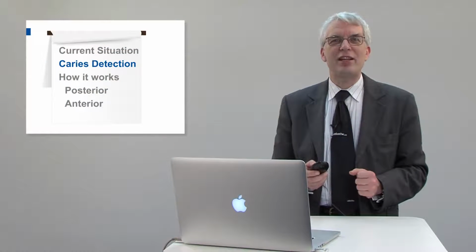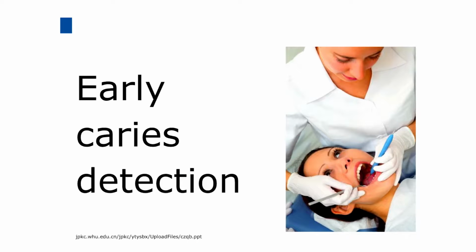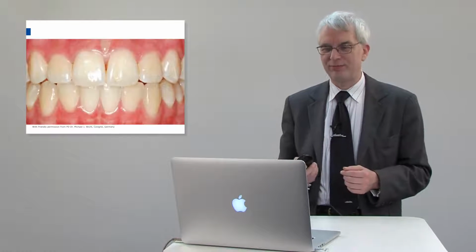So let's now look into caries detection. Because clearly, when you want to treat caries early, you need to detect it early. So what can you do?